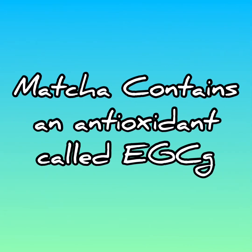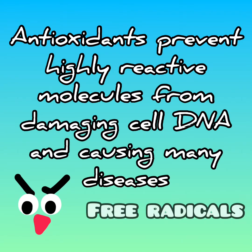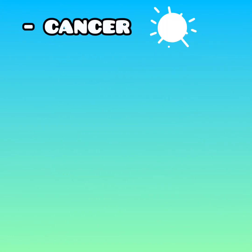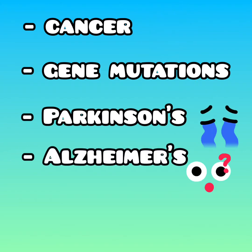Matcha also has a special antioxidant called EGCG. Antioxidants prevent highly reactive and unstable molecules called free radicals from reacting with healthy cells to cause many illnesses like cancer, gene mutations, Parkinson's, Alzheimer's disease, and many heart conditions.